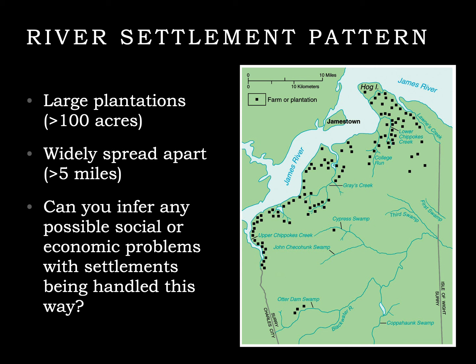Can you infer any possible social or economic problems if this is the way that you're doing settlements? Think about how you could do a settlement. You could have a group of people come up together, settle into a village close together, work together to establish businesses. What does this river settlement have as possible challenges?